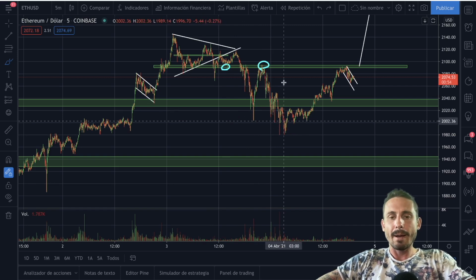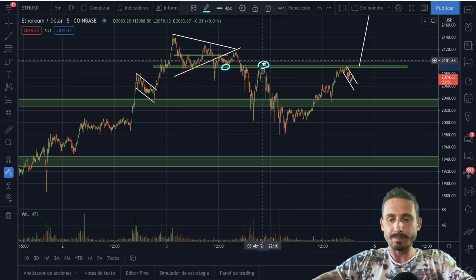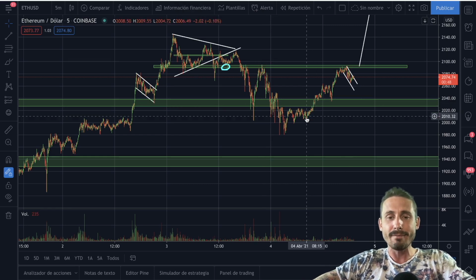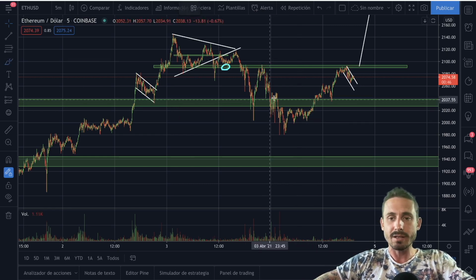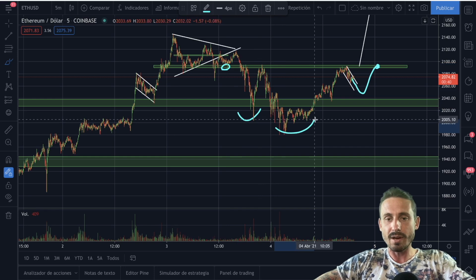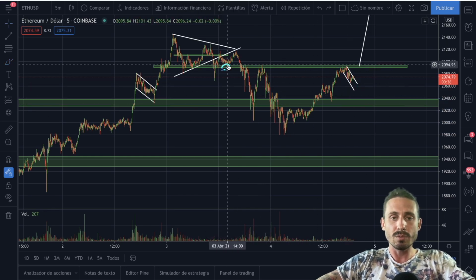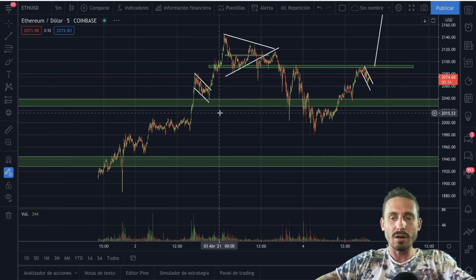Okay, but also if we do not manage to break this handle to the upside, we might be forming an inverse shoulder, head and shoulder pattern, guys. So this could continue to the downside, coming back, retest the resistance right here, and we'll be creating an inverse shoulder, head and shoulder pattern. So this is what I got for the Ethereum US dollar pair.